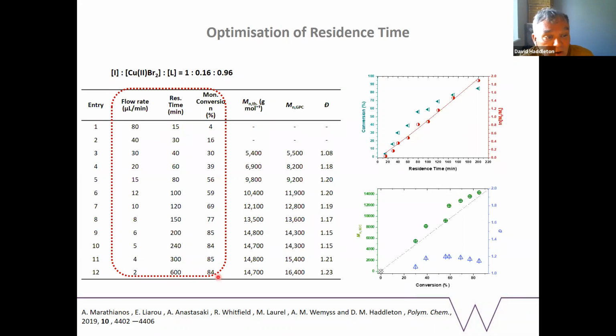The conversion, the longer you leave it in, the more conversion you get, but you want to stop at the optimum conversion. You get extremely good linear first order kinetics, and you get good molecular weight control, and you get very good dispersities.